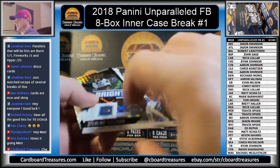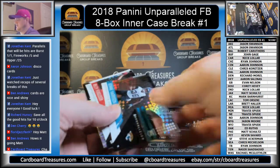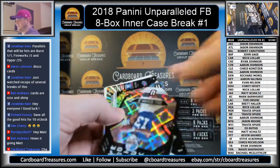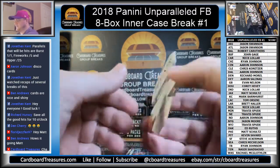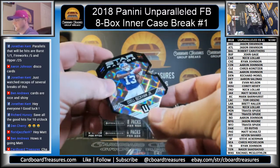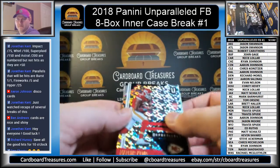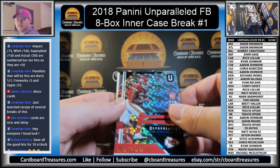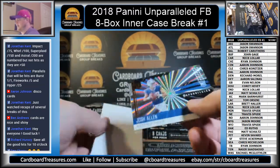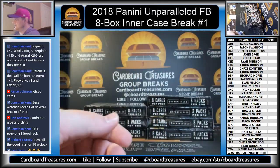And Sterling Shepard, Bright Futures. Ronnie Harrison, Riley Ferguson, Philip Rivers, and Star Factor, Odell Beckham, going to the Giants. This is not numbered. Nice die cut, though. Impact, World, Super Plaid and Astral are numbered, but okay. There's Kemp and Josh Allen going to the Bills. That is the Shine parallel.